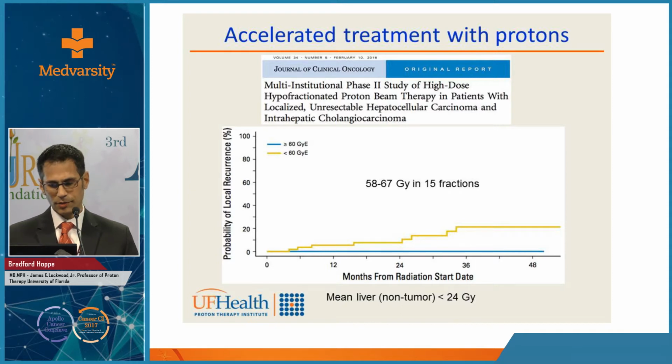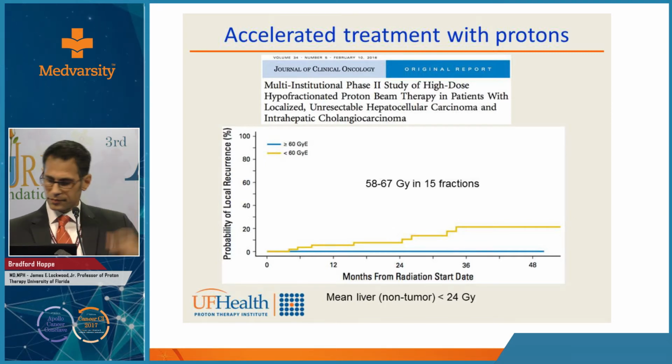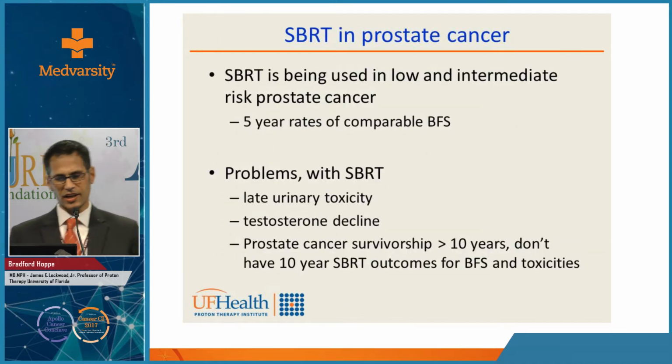They decided on the ultimate dose based on the mean liver dose. They needed to make sure it was less than 24 gray. And you can see that when they were able to treat the tumors to more than 60 gray, the local control rate was outstanding, versus if they had to compromise the dose, the recurrence was much higher. So I think with proton therapy, if you're able to get to that higher dose, we're going to see better long-term outcomes. What about SBRT and prostate cancer?